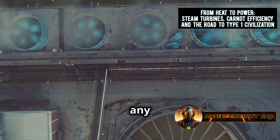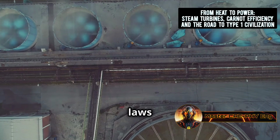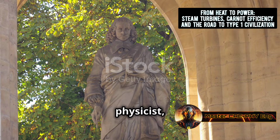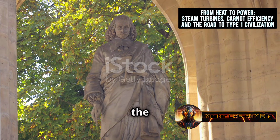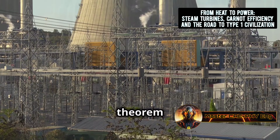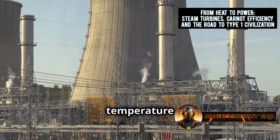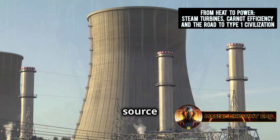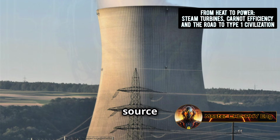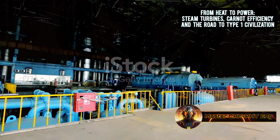The efficiency of any heat engine, including steam turbines, is governed by fundamental laws of thermodynamics. Sadi Carnot, a French physicist, established a theoretical limit on the efficiency of heat engines, known as Carnot's theorem. This theorem states that the maximum efficiency of a heat engine depends on the temperature difference between the heat source and the heat sink. In simpler terms, the hotter the source and the colder the sink, the more efficient the engine can be.